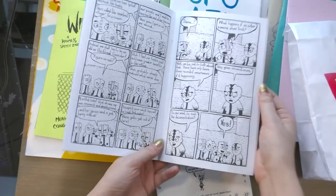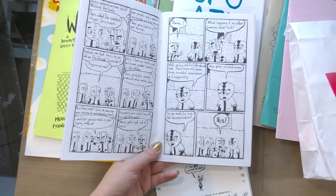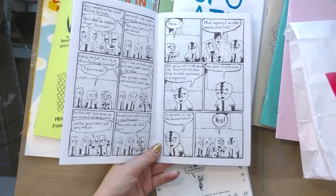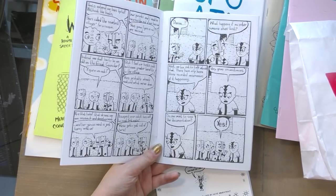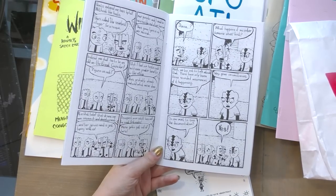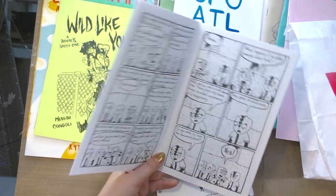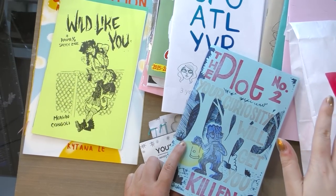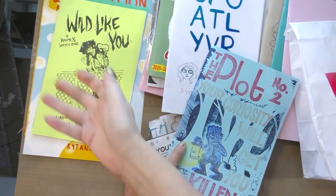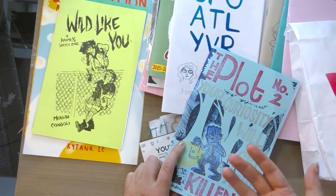And something I'm kind of disappointed about as conventions change is that more people behind the table, and I say this as someone who works conventions, they're not really interested in engaging with their customers. They're not really interested in having a short conversation. They're not really interested in even having customer service. And I know that most of these minis I purchased, it was because I liked the person, I liked talking to the person, I liked their art. I wanted to take some of that home with me so I could continue that experience.